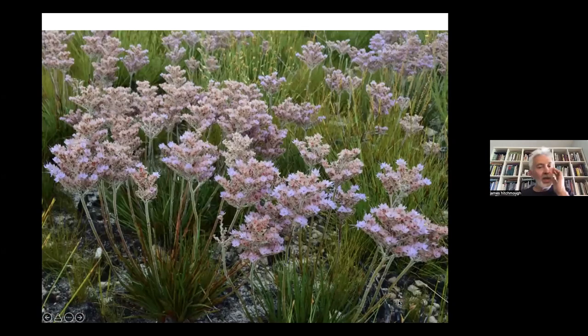But if I was in Rome, or somewhere in the Mediterranean, this is a species that would be one of my priorities. This is Dilatris ixioides, evergreen, perennial, very nice foliage, very long flowering period. It's just a super amazing plant. Not in cultivation at the moment.